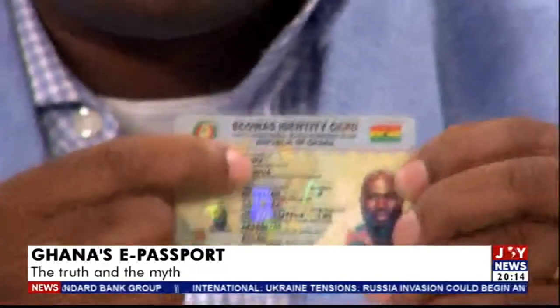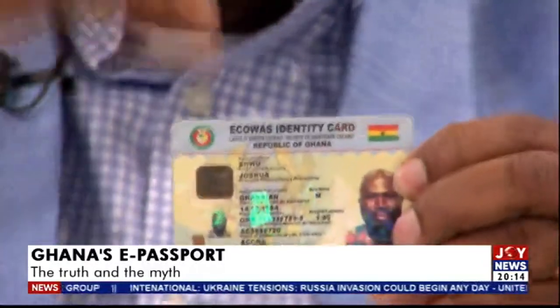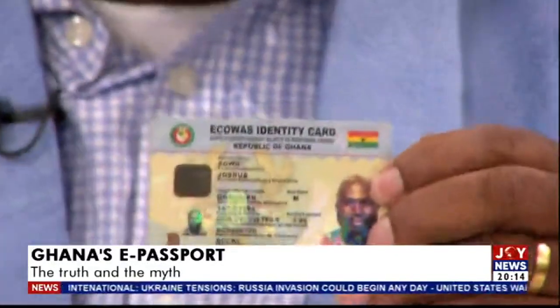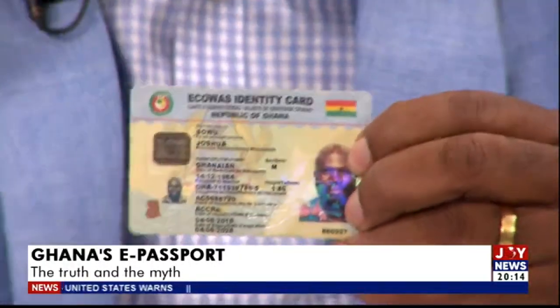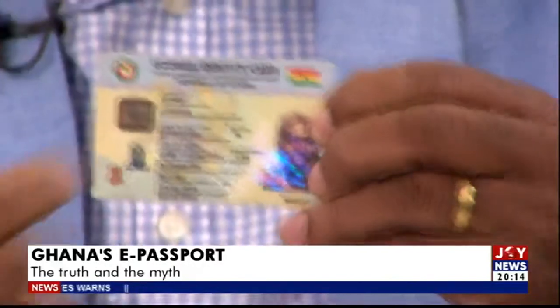It has to be built by specification. It has to be designed by specification. It has to be able to write code on it. Then for cybersecurity reasons, it might be secured so that not everybody can have access to the information. And the machine reading it must also know that this card has the rights, the access to read it.